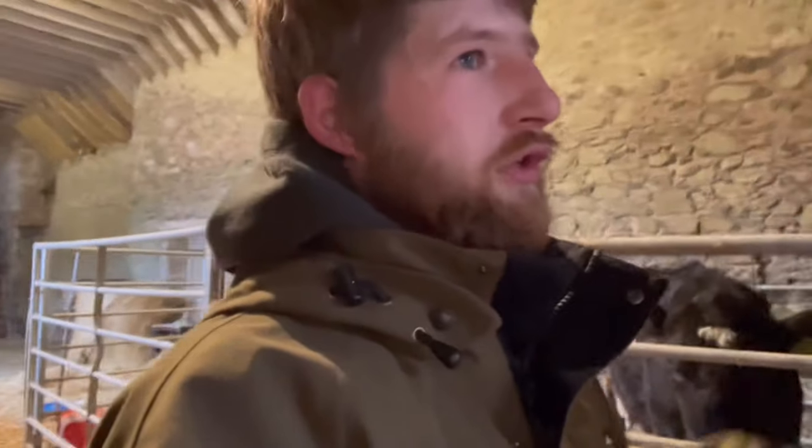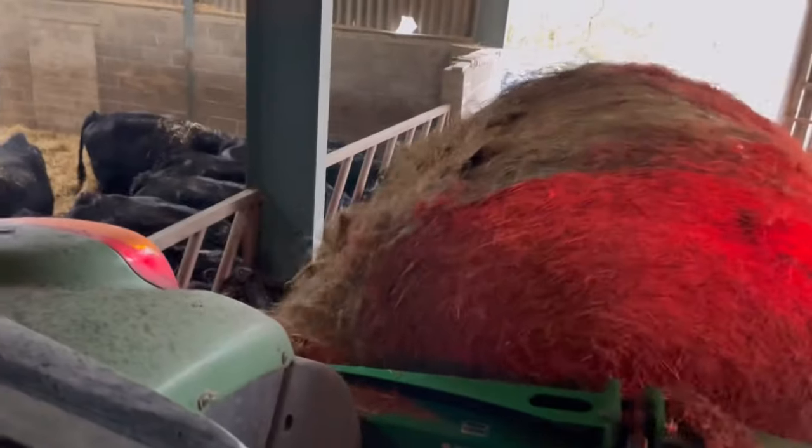But first what we're going to do, we're going to go around, get all these cows fed, get them their main feed out, and then we'll start sorting out calves. So guys, when you step outside the shed, it is cold. We've got a biting wind coming from the north today, so it is just bitter cold out here.